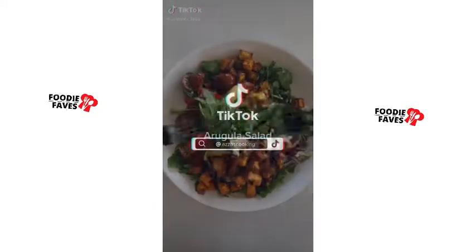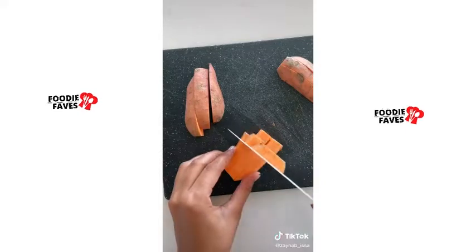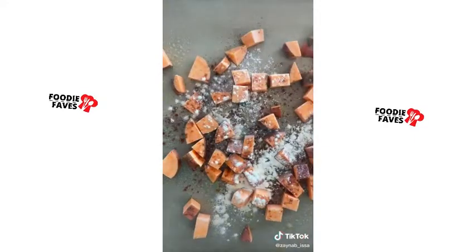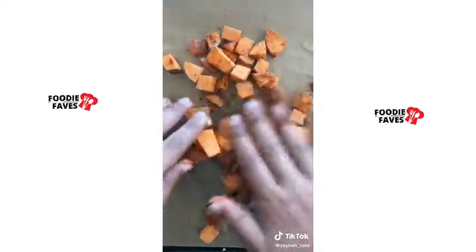Today we're making this incredible salad that'll make you forget you don't like salads. Start by dicing up a sweet potato, then add it to a lined baking tray and season it with a bit of olive oil, some paprika, a bit of garlic powder, kosher salt, freshly cracked black pepper, and some red pepper flakes. Roast them for 20 minutes at 425.